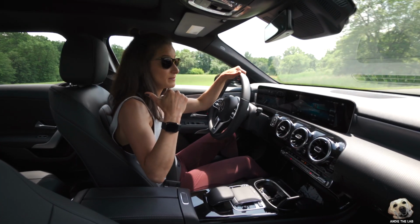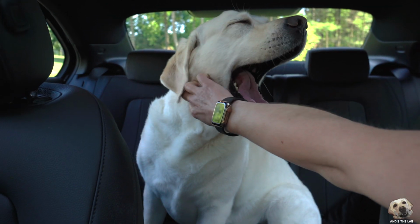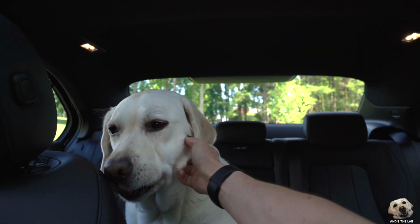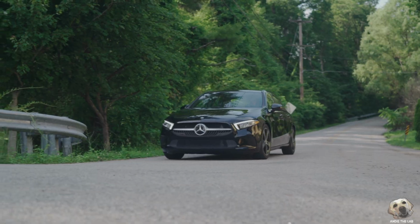And if your dog does ride back there, you can easily reach back and give them a pet, which would be a huge advantage to me when training Andie. I could easily give her treats, create that positive association to the back seat while in motion.